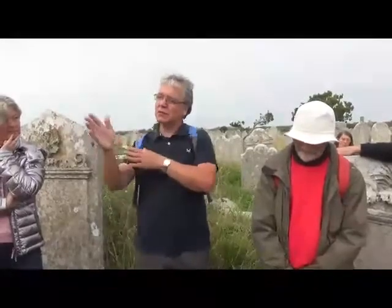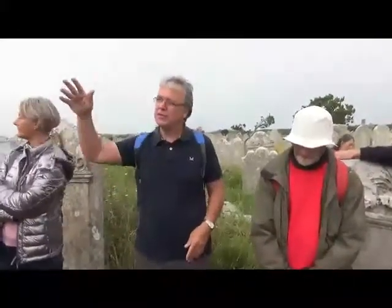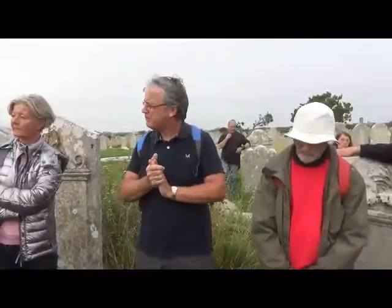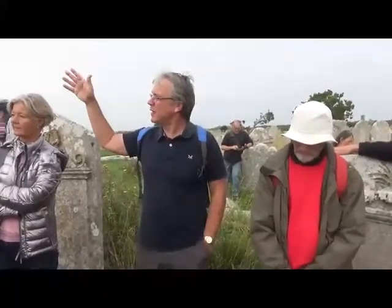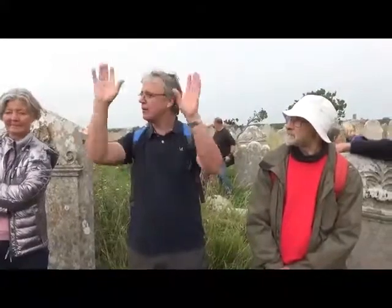They could have easily done that, but no, they built it deliberately here, so it's aligned to the midwinter sunrise and at this special distance that the islanders seem to use around sacred buildings on this island. Unfortunately, after many years, they decided to open up All Saints Church in Easton, which has the zodiac on the ceiling, and that became the main church on the island, and this church became redundant.